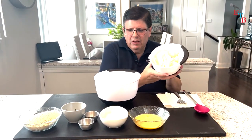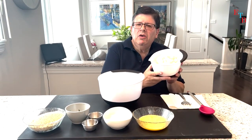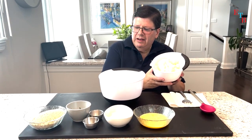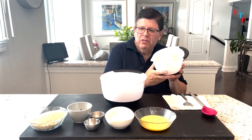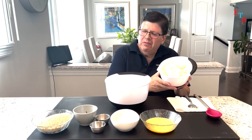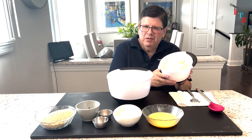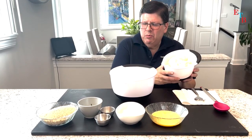So we have our rice here. There's all different types of rice that is out there. You really want a starchy rice. That is what helps keep the rice together. And there's a lot of rices out there that you can use. Brown rice probably wouldn't work because it's not starchy and you would have to add more of the binders to it.